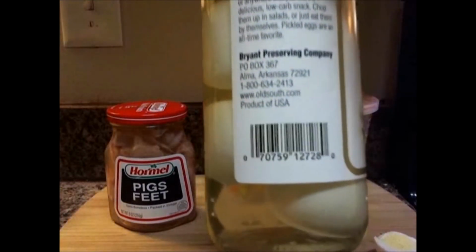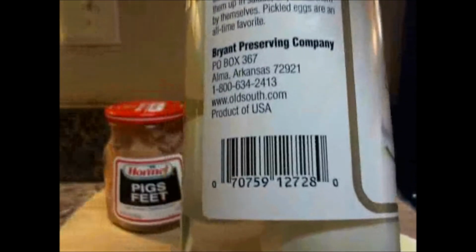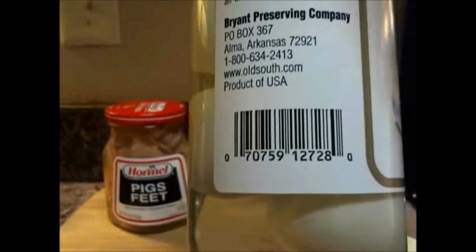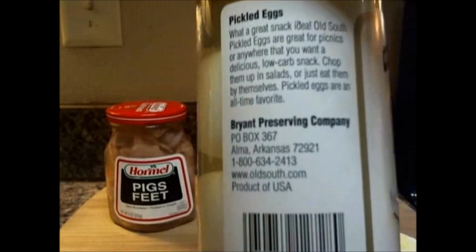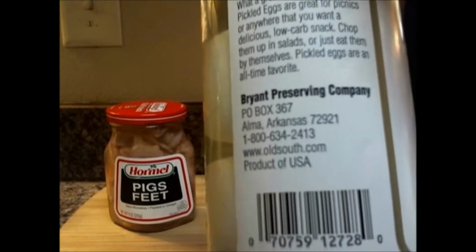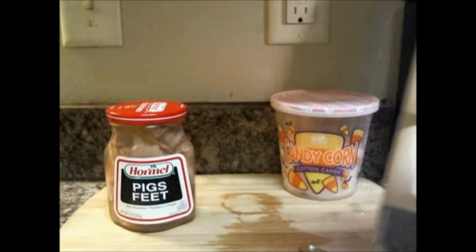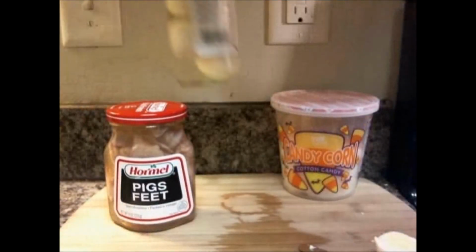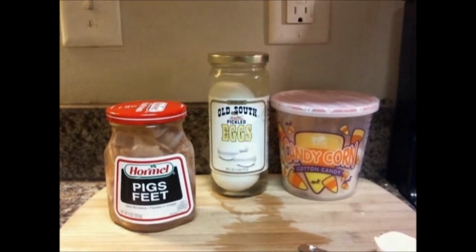Actually, this appears to be a local product. Alma, Arkansas. That's not too far. What a great snack idea. Old South pickled eggs are great for picnics or anywhere that you want a delicious low-carb snack that's going to settle into your heart for 7 years. Chop them up in salads or just eat them by themselves. Pickled eggs are an all-time favorite. Yeah, probably during the Civil War. But, okay. So, that was the appetizer there. And I'm still getting whiffs of vinegar just from my teeth, which I think are starting to melt away there.